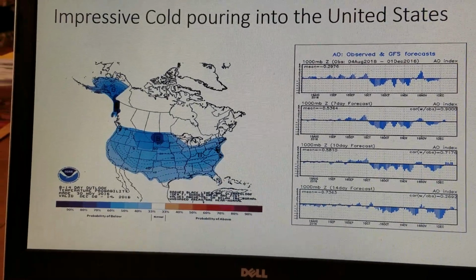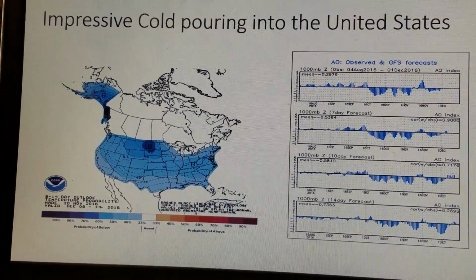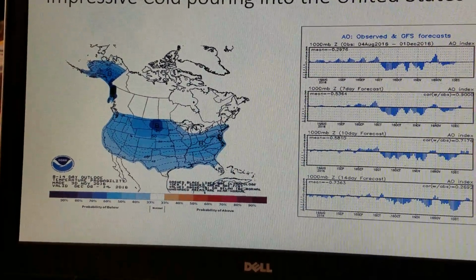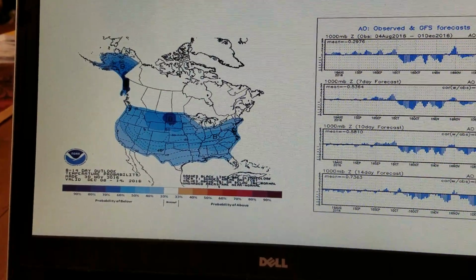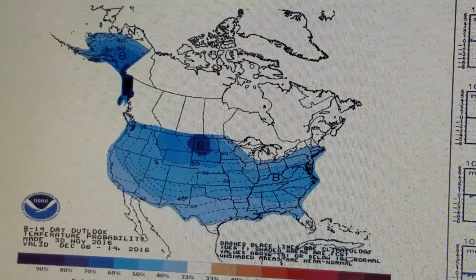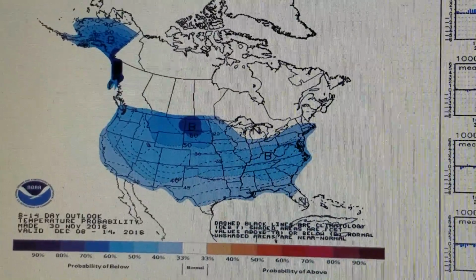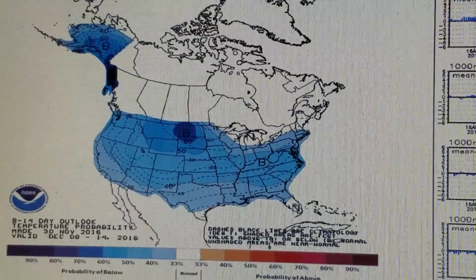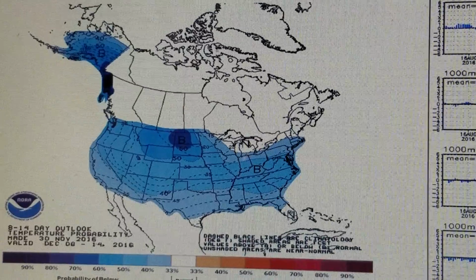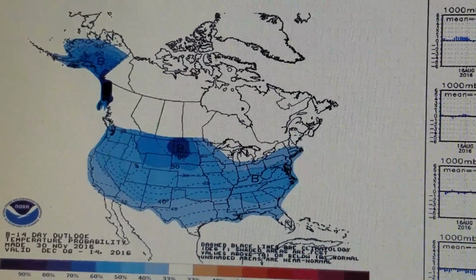Impressive cold pouring into the United States, and even NOAA now, if you look at the Climate Prediction Center, that's what this graphic's from right here. Even they, in the 8 to 14 day outlook, if you look, when's the last time we have seen the whole United States, even Alaska, below normal in temperatures? Those are probabilities at the bottom of being below. But we're looking at some high probabilities of below normal temperatures based on what's coming, especially starting 8 December, after 9 December on.